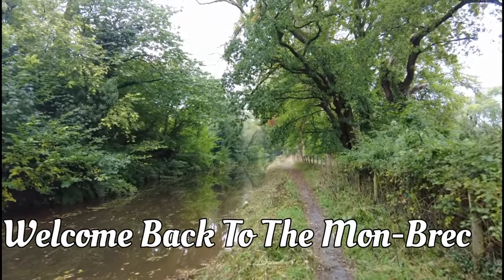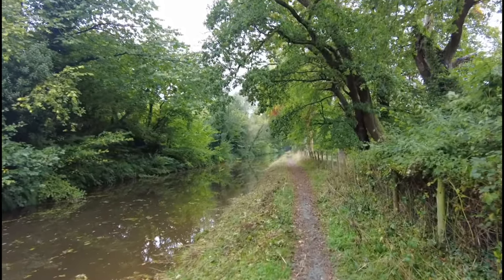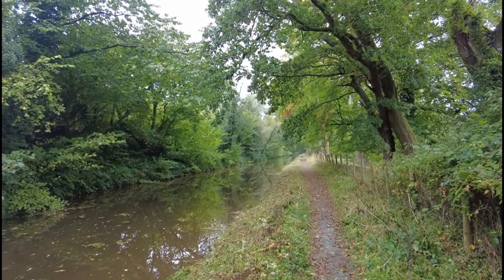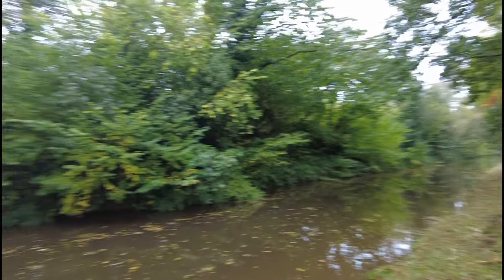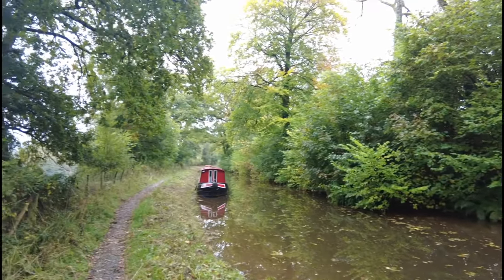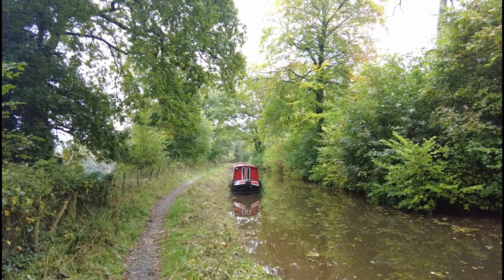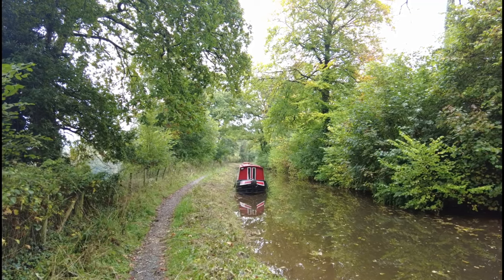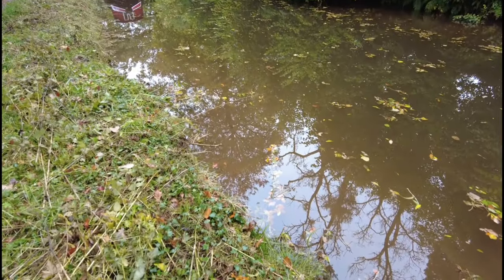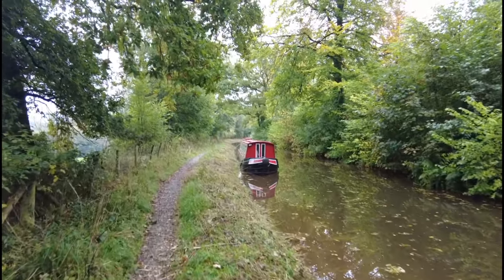It's Monday, the 14th of October, and yep, we spent the night in a secluded little cutting on the Monmouthshire Brecon Canal. There's our boat. And it was quite difficult to moor last night, about 5 o'clock. We thought we'd moor up as it was getting cold. And there was a shelf all along the canal for about an hour, sort of preventing us from getting close to the bank. And we eventually found the little place here.